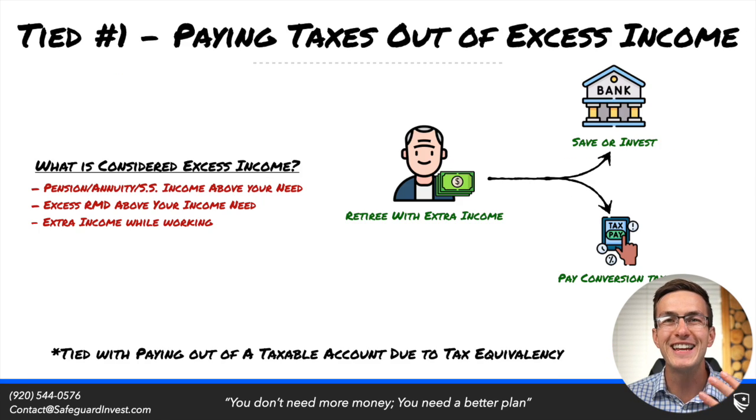Method number two that's tied for the first place is paying taxes out of excess income. Now, you may have excess income for a number of different reasons.